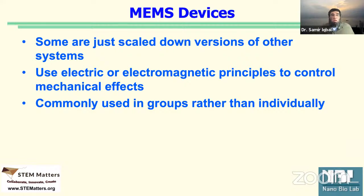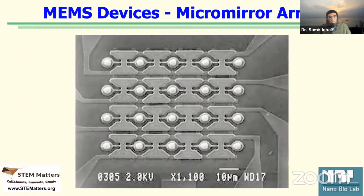Now, why do we scale down in some places? In some places we want to scale down so we can have many more sensors, so our sensitivity goes up. Or we want redundancy, which means we want more than one sensing element, so if one goes bad, the other can measure. Or we want it in a way like this micromirror array chip.